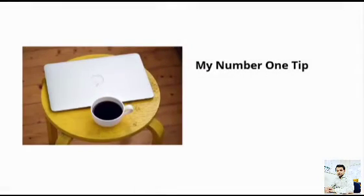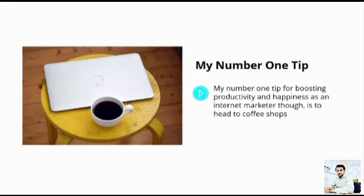My number one tip for boosting productivity and happiness as an internet marketer, though, is to head to coffee shops. In a coffee shop, you get a change of scenery to prevent cabin fever. You are watched, meaning you can't just slack, and you keep your work and private lives nicely separate. The background chatter of cafe patrons and the smell of coffee all add to a highly productive state of mind.